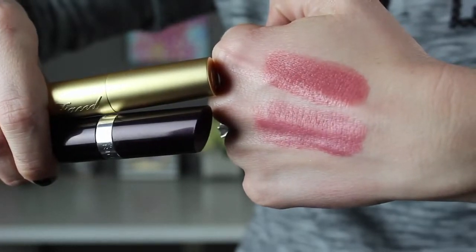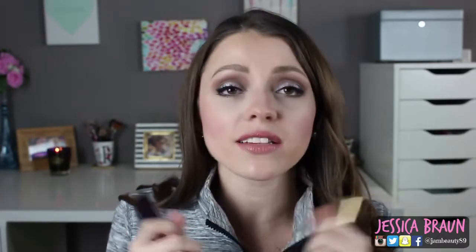These are so similar, even in formula. I would say the Too Faced one is a little bit more moisturizing, whereas this one's not, but they're both really comfortable. One of them is over here and one of them is over here. If you see one's a little glossier than the other, then you've probably figured out which one is the Too Faced side. But I love both of these, and I have been wearing both a lot without realizing it, because they're the same. So love both of them.